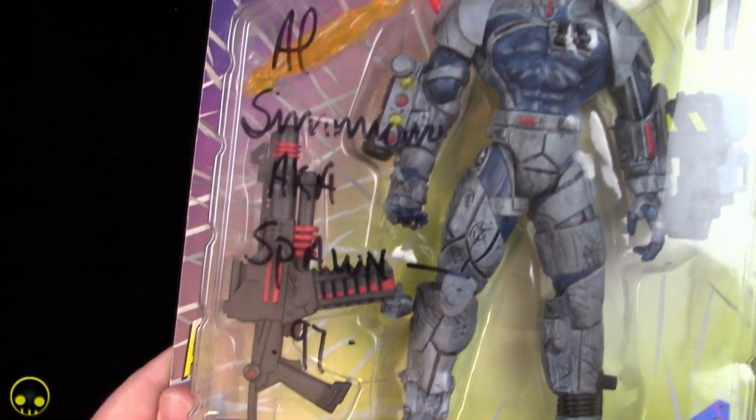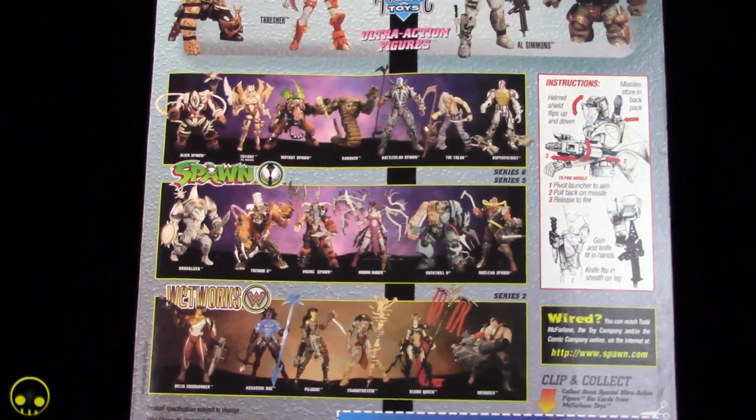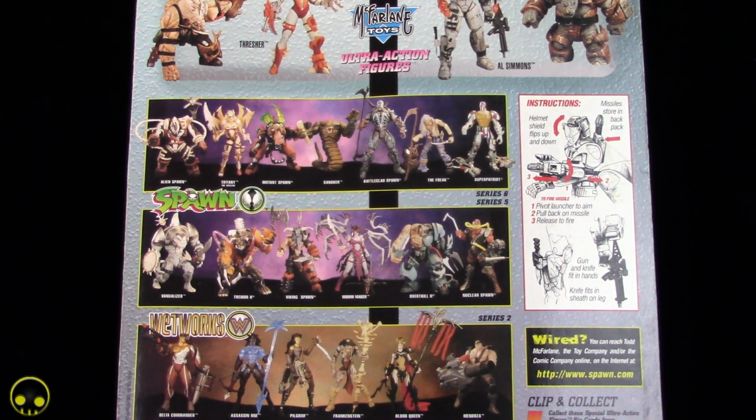I've heard rumors that Todd McFarlane used to have a roommate in college named Al Simmons, and that's who he was based off of. I'm not sure if that's really true at all. I do know that Todd McFarlane did have a case against an Al Simmons, and I believe this is signed by the man who was masquerading as the Al Simmons. And here in the close-ups you'll see that it's actually a really cool Al Simmons action figure. This figure was released, you can see, on the Total Chaos Series 1, and it's from back in 1996.